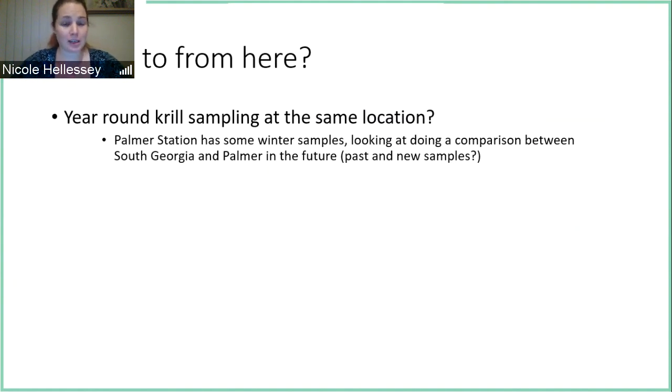There have been some studies that have done winter sampling of krill, though, particularly at Palmer Station, one of the US bases of the West Antarctic Peninsula. Christian Rees and Jen Walsh with NOAA have done some work with winter samples looking at differences in different life stages of krill in their fatty acids and their lipids. This would actually be a really wonderful little grant to put together to do a comparison between our winter samples from South Georgia and the Palmer samples being further south.